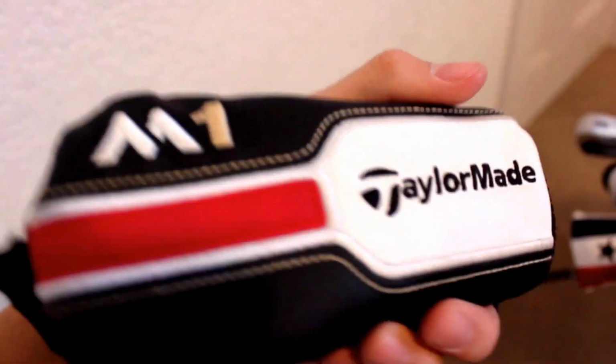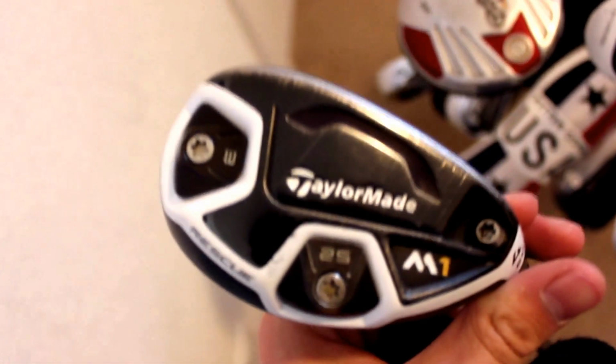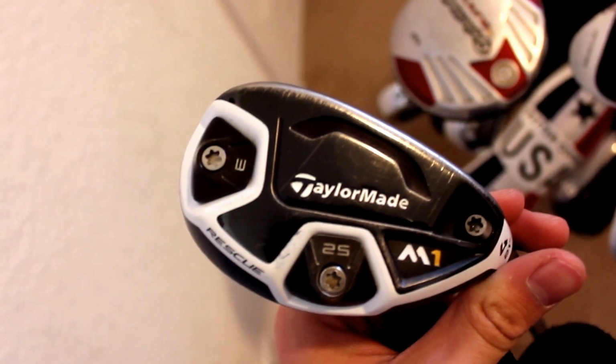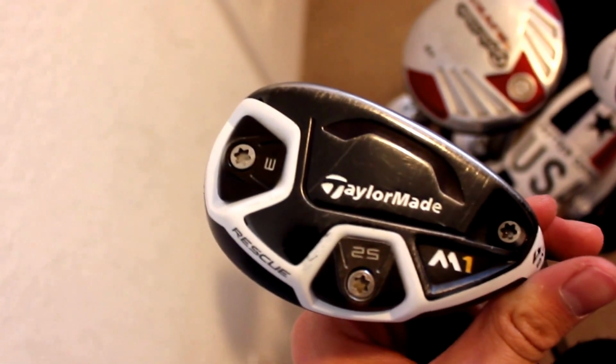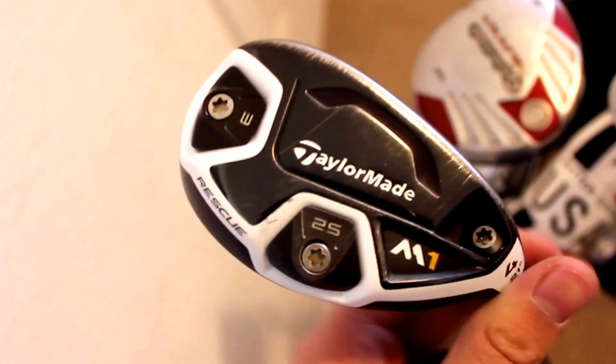Then last up in the top pocket here is my M1 hybrid. It is a 4 hybrid. I'll try not to drop this one this time. It has adjustable weights on the side and the front. Right now there's 25 grams on the side and 3 grams up top. I've had this thing for a few months and it's been good to me so far.